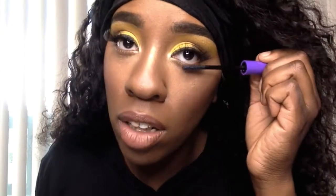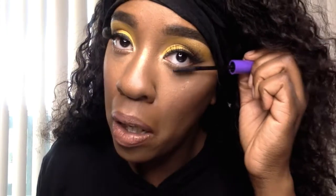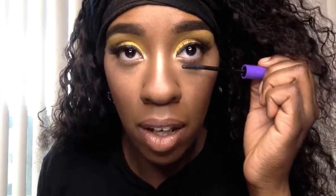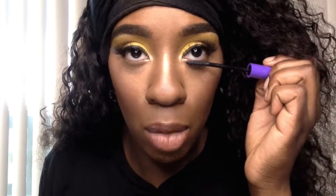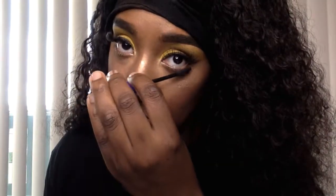I forget after I do my pattern stuff that it's a whole process. I thought I got it on my face, but that's literally on my lashes. They're that short. I've always not had lashes like that.